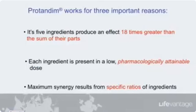So that second paper showed that the 5 ingredients produce this huge synergy, that each ingredient acts at a low and pharmacologically attainable dose. Sometimes there are papers published showing that in a petri dish, curcumin can do this great thing. Well, your body is not a petri dish. For your body to use curcumin, you have to take the curcumin capsule, and it would have to be absorbed and transported through your body. That's what's limited. It doesn't happen. A little bit of curcumin gets in, not much.